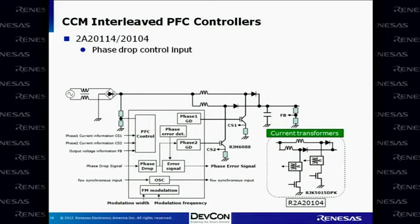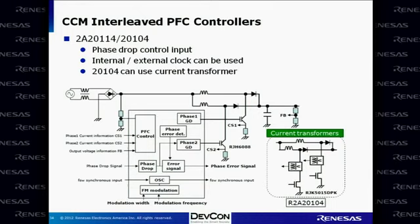So some of the features are phase drop. This is an interleaved switch, right? Interleaved power factor correction device. At lower power levels, you can further reduce your losses by switching off one of the channels. So this is called a phase drop signal. You can drop one of them because now you're at low power levels. Then an internal or external clock can be used, and also, as I said earlier, you can use current transformers for this.